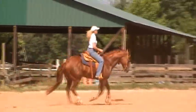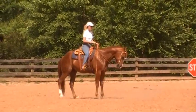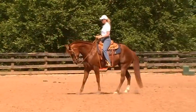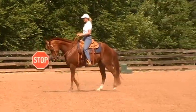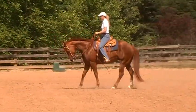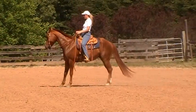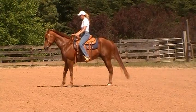When a horse leans in cantering, it's very uncomfortable. Great stop at the canter as well. I wanted to show the backup because he has such an excellent backup to him. He picks himself up and carries himself backwards rather than you feeling like you're having to drag him backwards. So I wanted to throw that in.